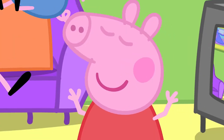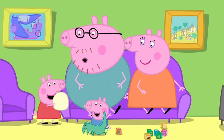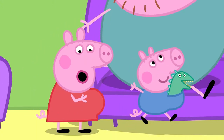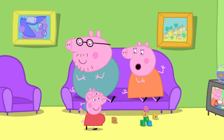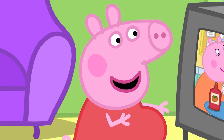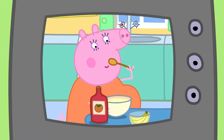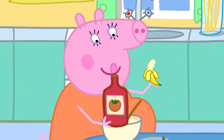Oh, I have an idea. What are you doing, Peppa? Look, now there's a baby in my tummy too. Ooh. Very good, Peppa. Now, what do people with babies in their tummies do? I used to get lots of funny cravings, which are when you really want to eat certain foods.